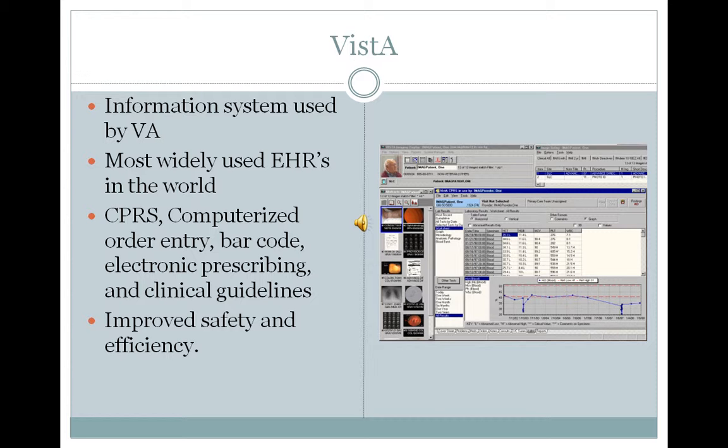The VISTA electronic health record is estimated to improve efficiency by 6% per year. The monthly cost of the EHR is offset by eliminating costs of unnecessary tests and admissions. The adoption of VISTA has allowed the VA to achieve pharmacy prescription accuracy of 99.97% and has been widely credited for reforming the VA healthcare system and improving safety and efficiency substantially.